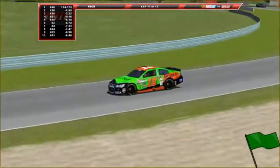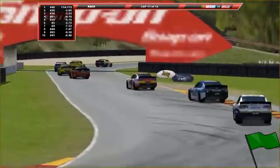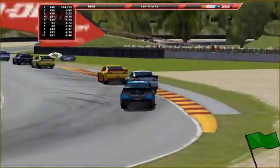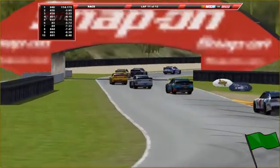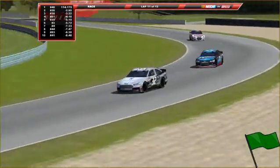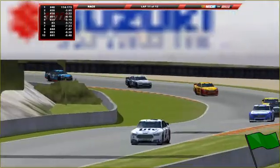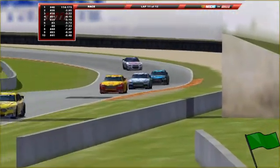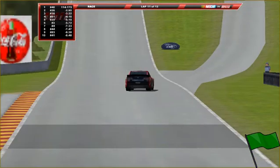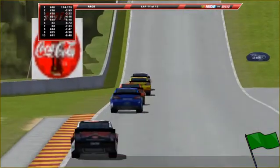As we take a little look back in the pack, looks pretty orderly. Nothing to be worried about for the 40 car right now. Should be interesting to see if that 40 car pits this lap. He might or might not. We'll have to see. Looks like he's gonna. Oh, he's pitting! Again. He couldn't make it.